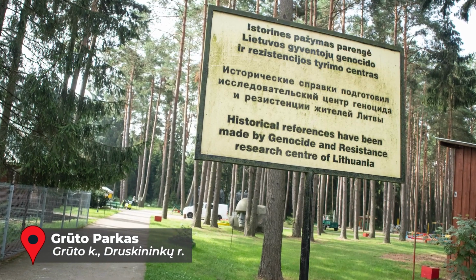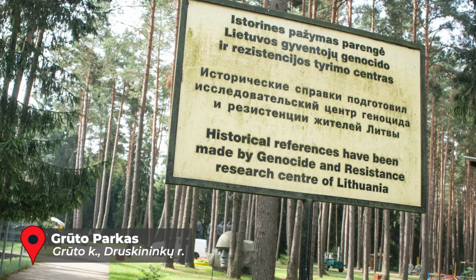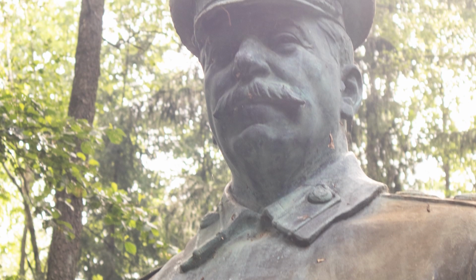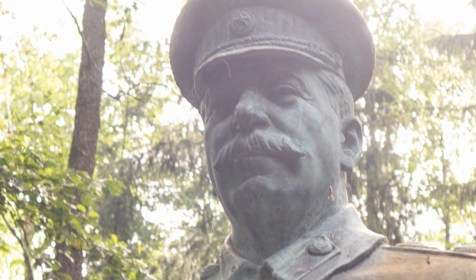Also, a famous museum is Grūto Parkas. So this one entrepreneur, after the independence, everybody wanted to get rid of Lenin, Stalin's sculptures and all of these signs of the communism. So one entrepreneur gathered all those statues and brought them to Grūto Parkas, which is in Druskininkai.